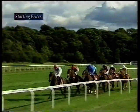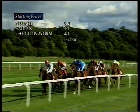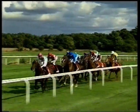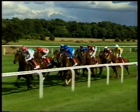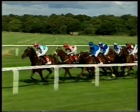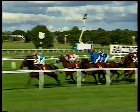But it's High and Low who leads, but Nedawi, the 5 to 2 favourite, sits second. Sadian is in the maroon colours, sharing last at this stage. The Glowworm in a midfield position. They've got under 3/4 of a mile to go, starting to turn in. And Jimmy Fortune just kicks and tries to find a little bit more pace. To Sunshine Street, the red and grey stripes in second place, the Irish runner. Sitting in third, Nedawi. Then on the outside we've got Tarlim.